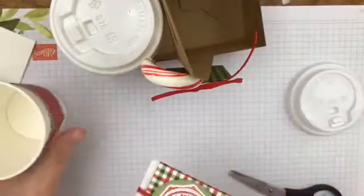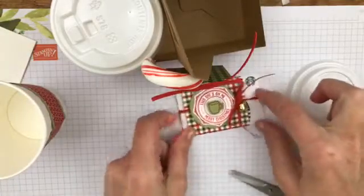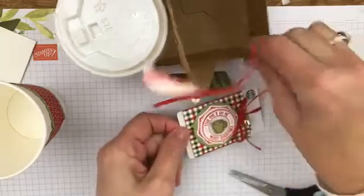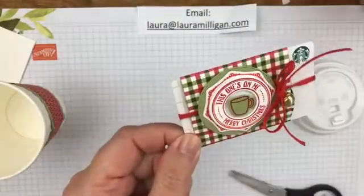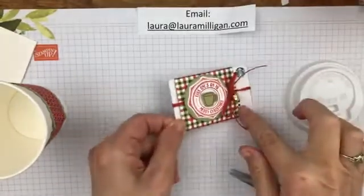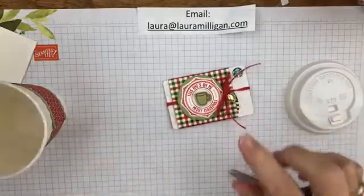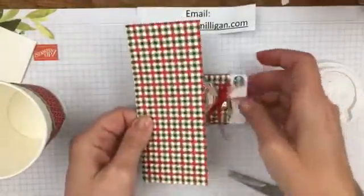And then what I did for the other side was I included a coffee gift card. So, and again, I added the jingle bell and the twine. Let me get this out of the way here so you can see that. And this stamp said, "This one's on me, Merry Christmas." Added the little jingle bell, and I think this is maybe 2.5 inches.